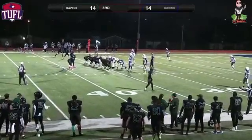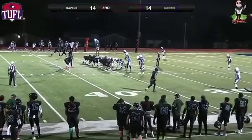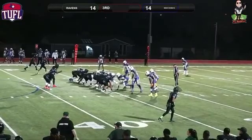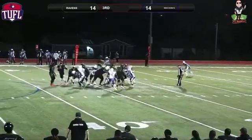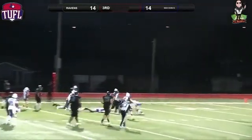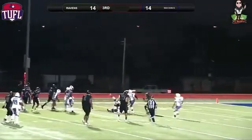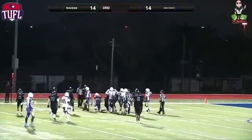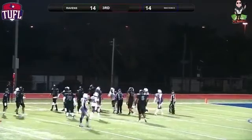All right, here we go, 2x2 set. Actually, it's trips left because we do have a tight end on the left. Out of the gun, bobbled snap, but gets the handoff to number 4. He's got room, makes one miss, cuts back inside, carries the pile for another 3 to 4 yards. We're gonna have a first down for the Rhinos as a late flag comes in.